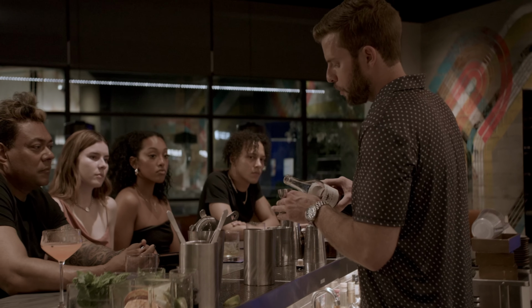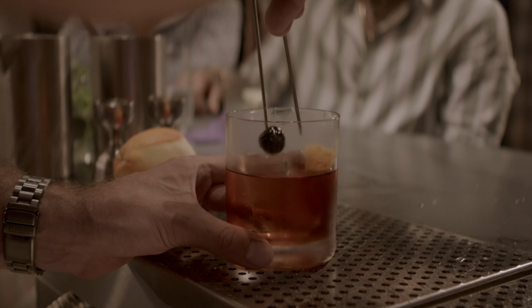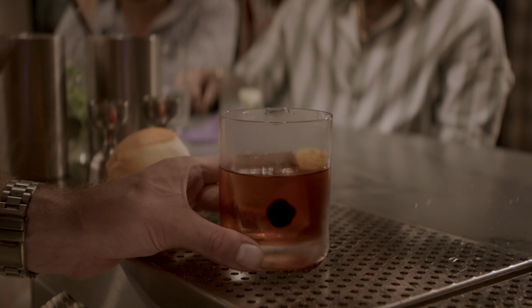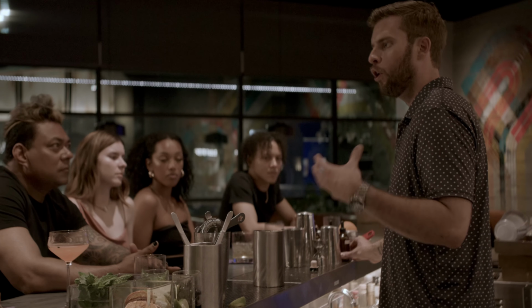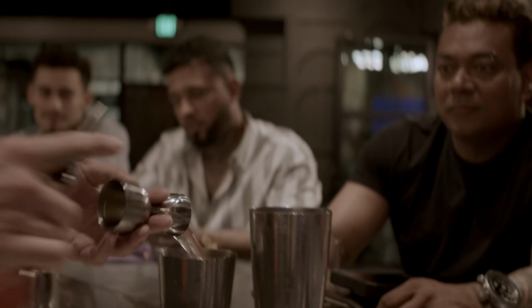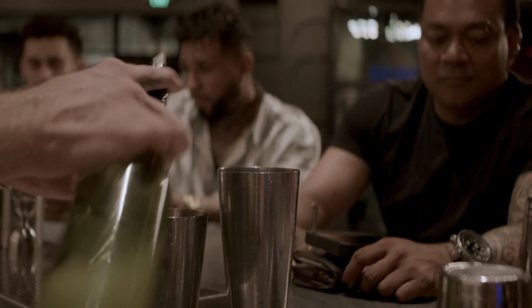If we were going to put it on a menu and attach a name to it, I always call it the Smokin' Berries. In all of our cocktails, everything we do, we add a little bit of saline, a little bit of salt water, because salt makes flavors pop, and we want all those flavors to pop. So whether it's an Old Fashioned or a margarita, everything gets a little bit of salt.